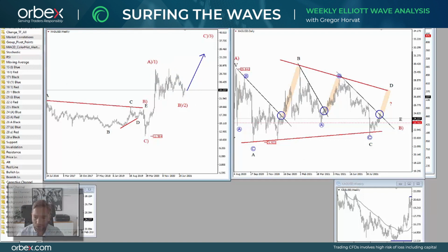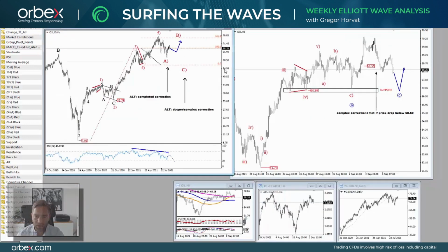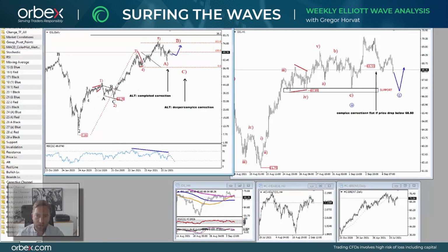Now let's take a look also on crude oil. Now crude oil, I've been covering this one last week as well. As you know, I think that we could be here either completing already a corrective drop from the highs, and we are headed back to new 2021 levels, or maybe we are in the middle of this complex correction. Okay, you can see here alternate count deeper complex correction indicates that we could even drop towards $57 per barrel, where was this former wave 4.